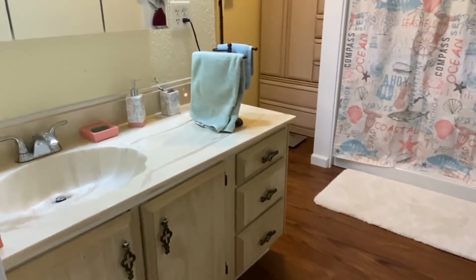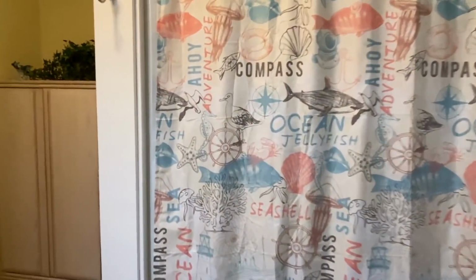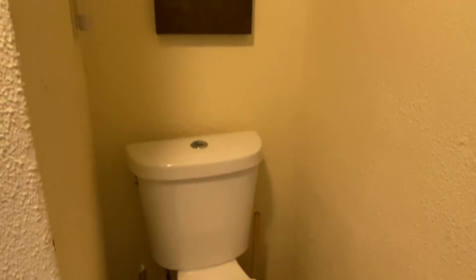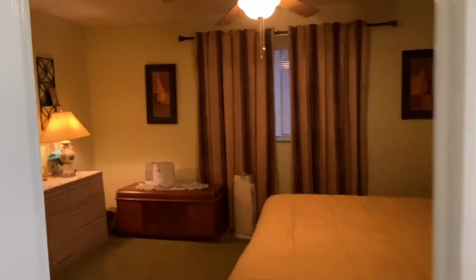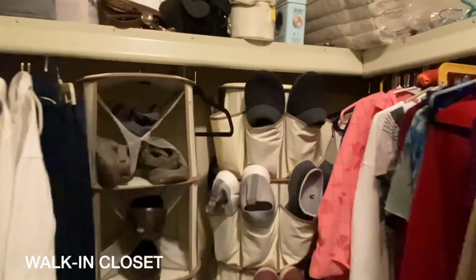Large master bath with the simulated marble sink, base drawers, updated laminate floor covering. This used to have one of those step-in tubs. They had that removed and they added the shower. Trifold medicine cabinet, recessed LED lighting. Walk-in closet. And that goes all the way around.